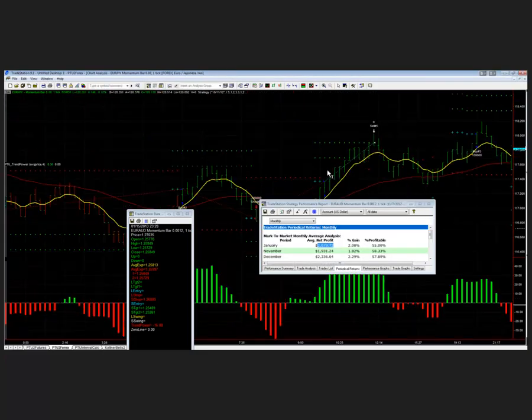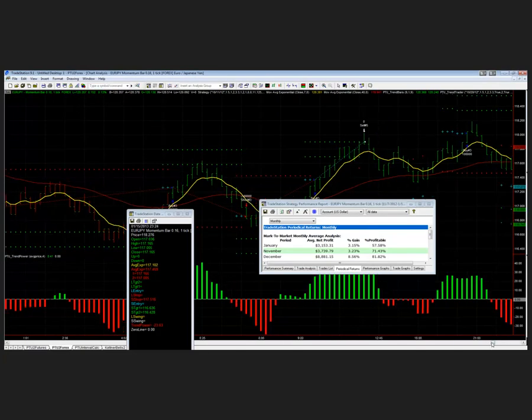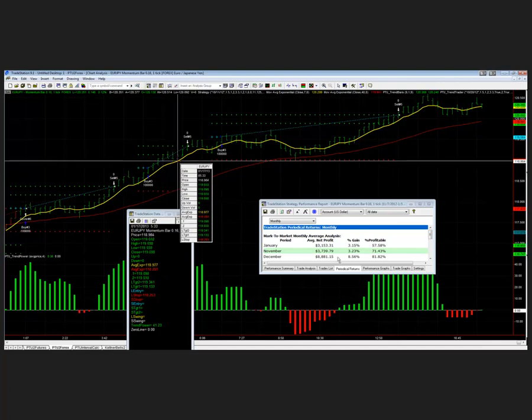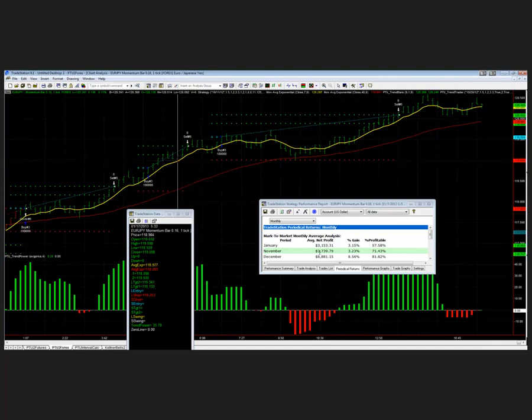The euro yen, been a really nice one to trade. Kind of scroll forward here a little bit. You can see we have a really good run going today. This is what we talked about. Over $3,000 here in January, very good in November, and huge in December.